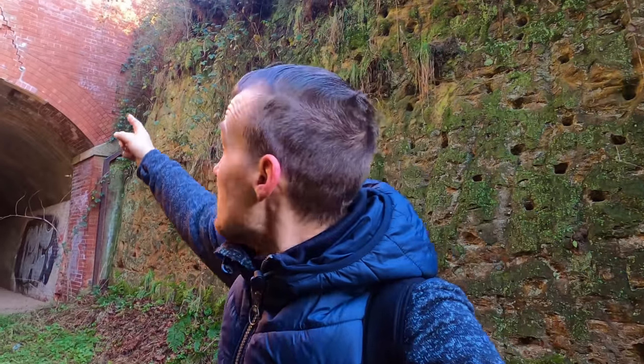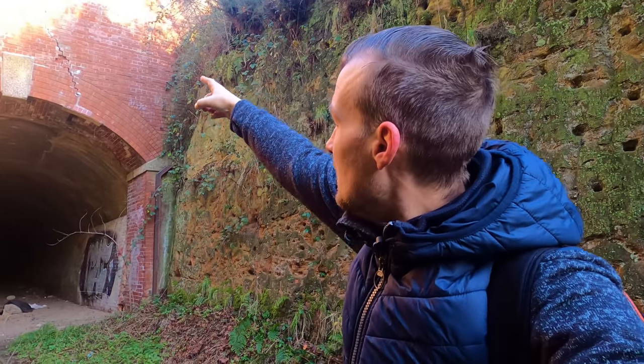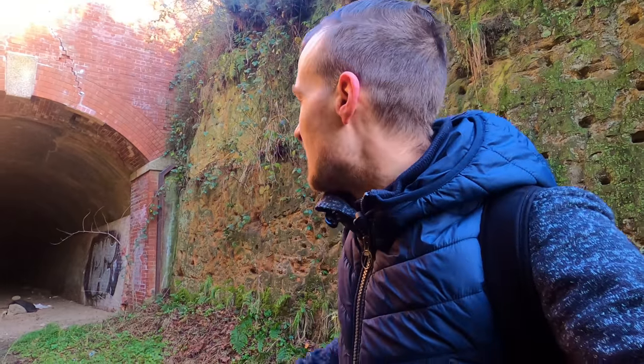Here we are at the other end. You can see a prominent crack making its way all the way through the coping stones at the top, look, all the way down. It's like a rectangular brick section there, as if they were going to put a plaque there, but they never did.